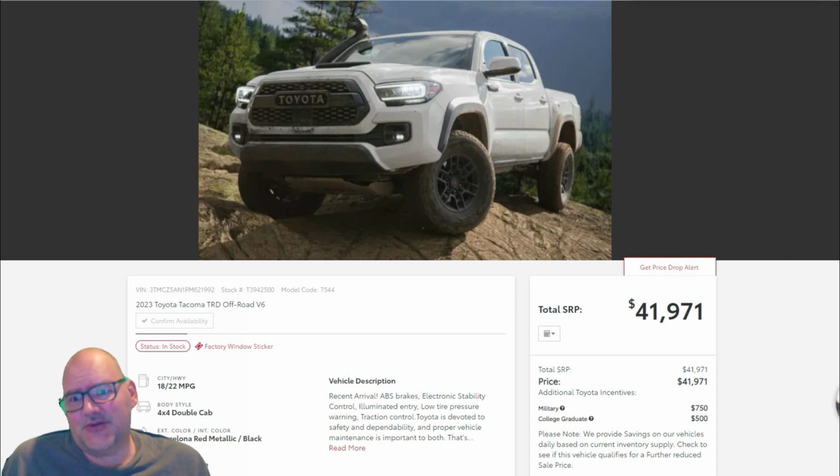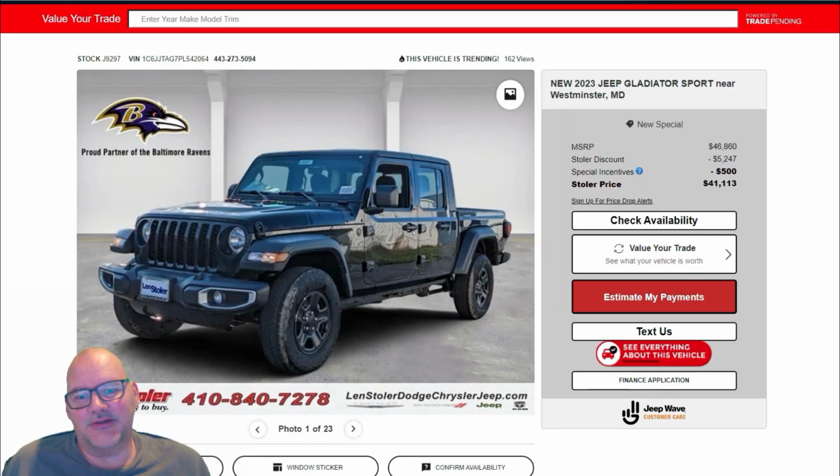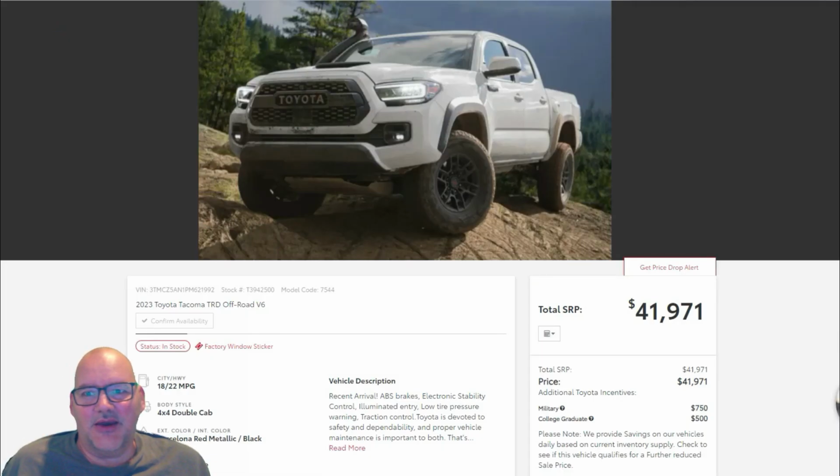Both of them on these two models have air conditioning, automatic transmissions. They both have all the features. Both of them have bad tires from the factory, because you can see these tires. They're street tires. So you have to change the tires out. Everybody does it. And you've already seen the comparative pricing on these two trucks. So that's really the biggest differences between these two.